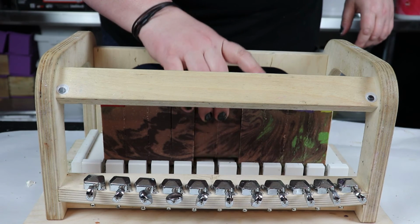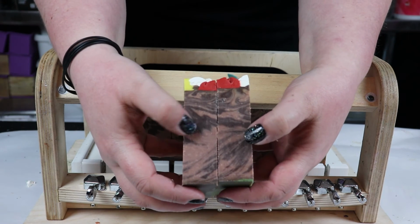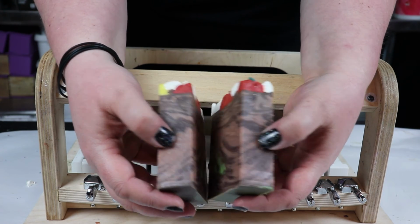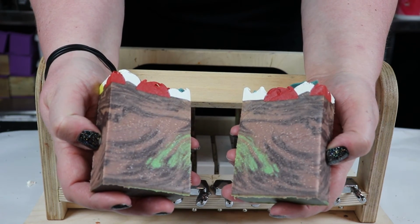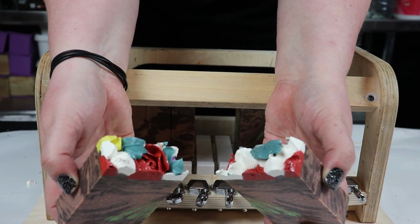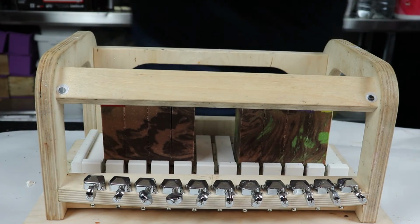All right, let's grab a couple out of the middle here. Oh, I like that striping there. Right. All right, we good? Yep. Ooh. Flowers on top. Very cool. Oh, it smells so good.